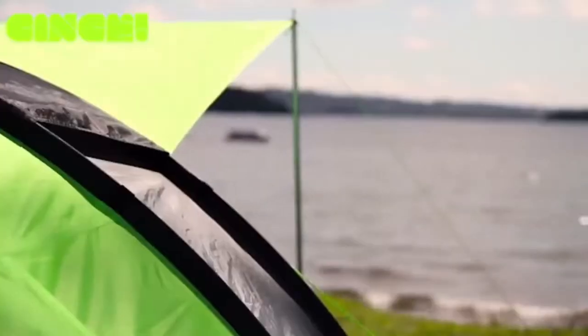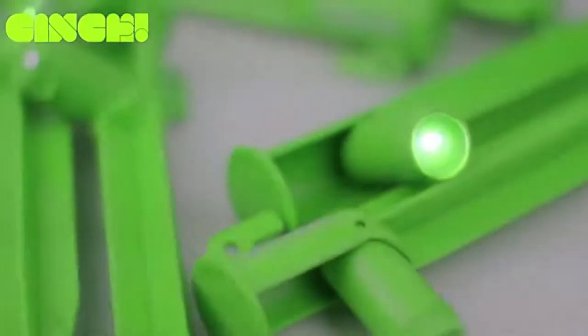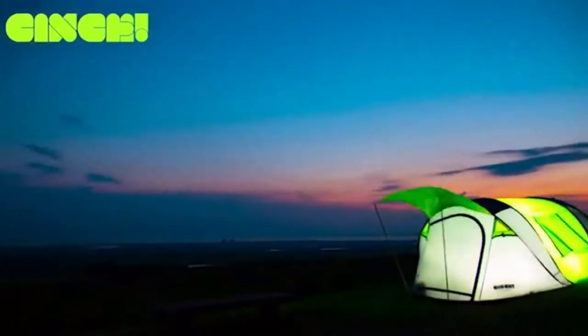2 exits guarantee the best ventilation, and 2 LED lights inside are responsible for the illumination. The starting price of this tent is $225.